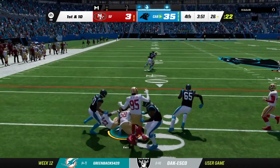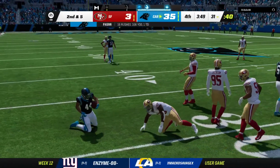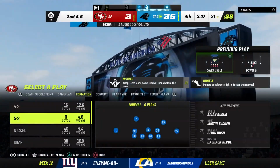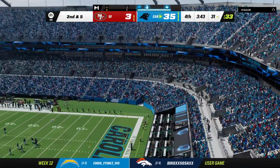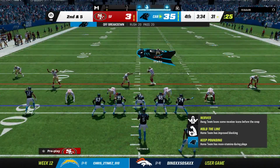They'll run on 1st down. Kerr. And he powers his way up past the 30. 5 yards is the tally on 1st down. That brings up 2nd and 5. Here we go.